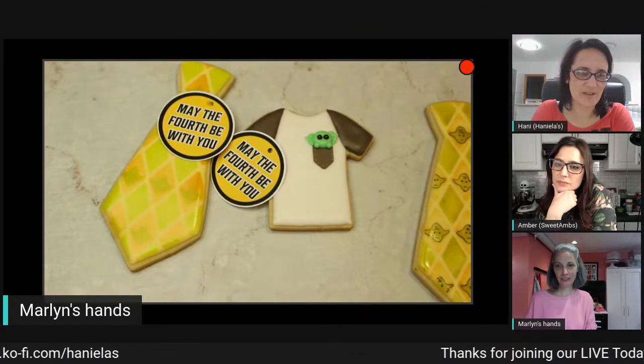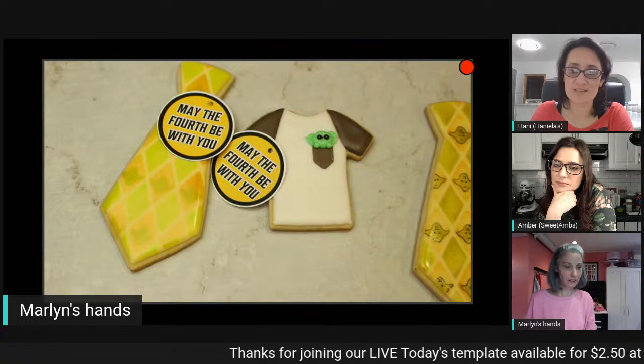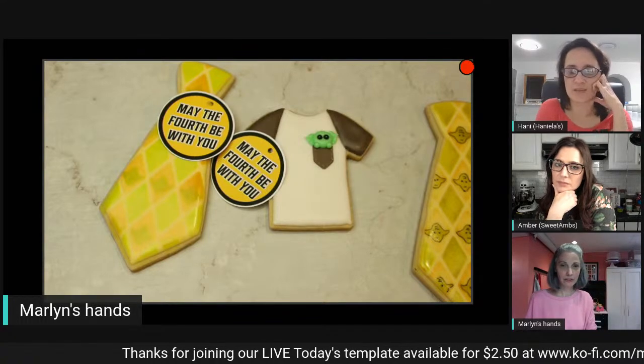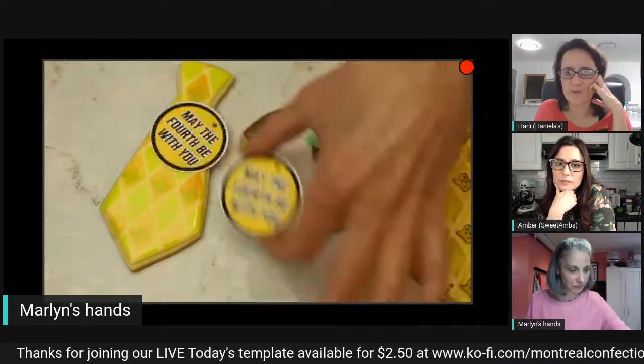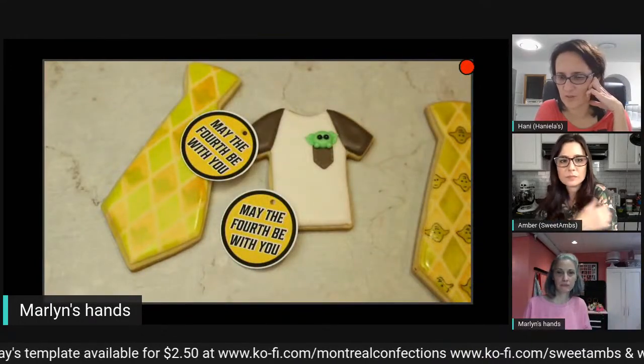These are adorable. I love them. I love silhouettes on anything, like ballerina silhouettes. I remember I did a Cameo silhouette. It was my very first cookie, maybe 12 years ago.